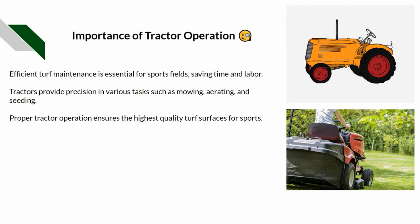Tractors do provide precision, especially in various tasks such as mowing, aerating and seeding. Proper tractor operation ensures the highest quality sports turf standards are created. So these are basic things like the 3-point turns at the end of a mowing run, whether it's off a golf green or a sports field, not turning in wet areas, avoiding cutting in wet areas, not driving through wet areas, for example. There's a lot more, but there are just a few ideas for you.